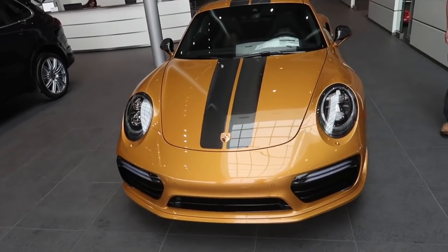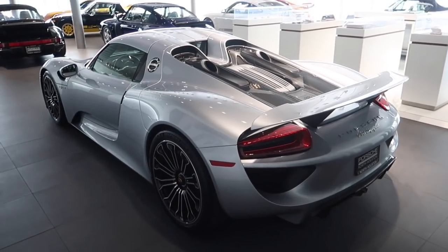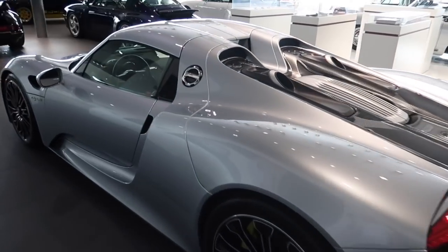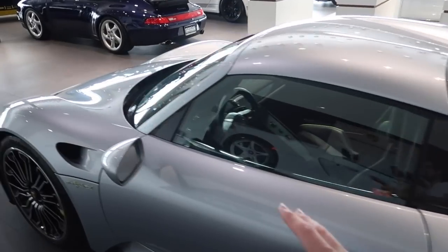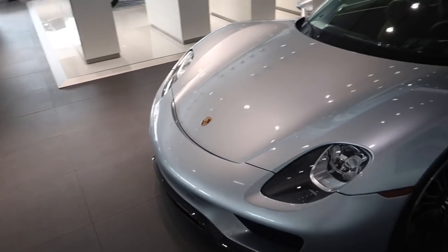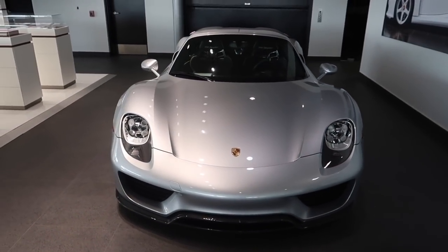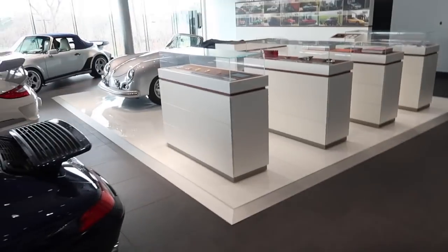All right, so upstairs we got the 918, chassis number 112. I think this is the Liquid Blue Silver one. This might also be the one that the kid bought that was 20 and then flaked on it for some reason. That's pretty cool.